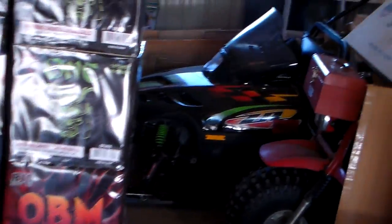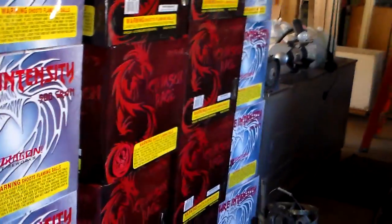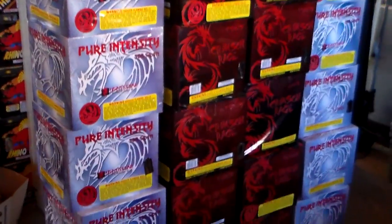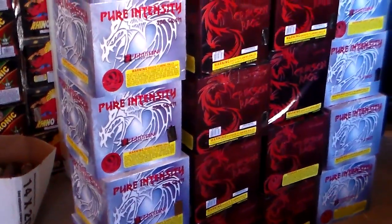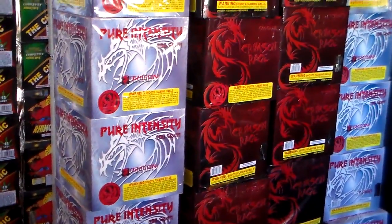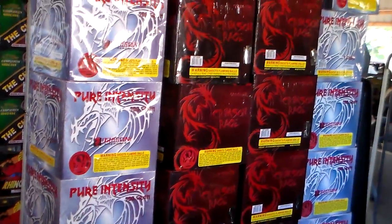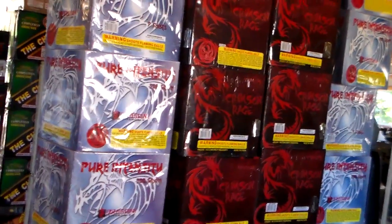So now we'll go over here and we'll take a look at our 2-inch finale cakes. And this is Pure Intensity and Crimson Rage. And I think they were brand new last year. Nice cakes. 9-shot breaks, 7 with a 2-shot finale. Lasts about 35 seconds. The Pure Intensity has got almost a brilliant blue-white explosion at the center. Gets up there, a lot of noise, a lot of light, really like them.